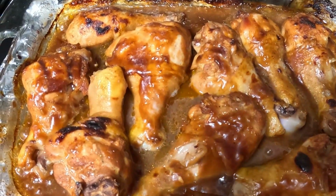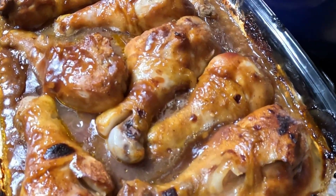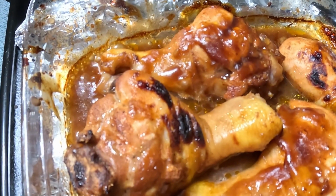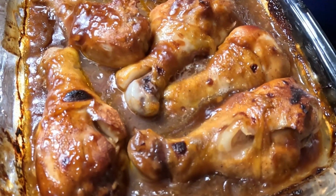And there she is, all done and yummy. See it bubbling over there? She's still bubbling. Yummy, yummy, yummy.